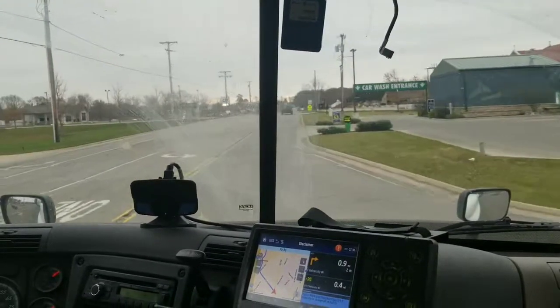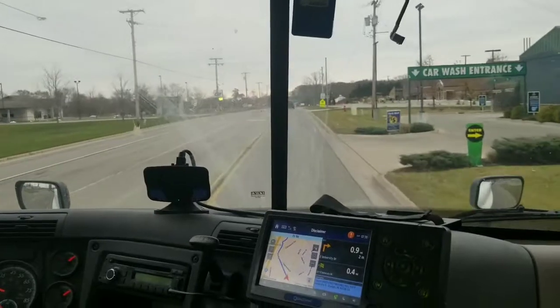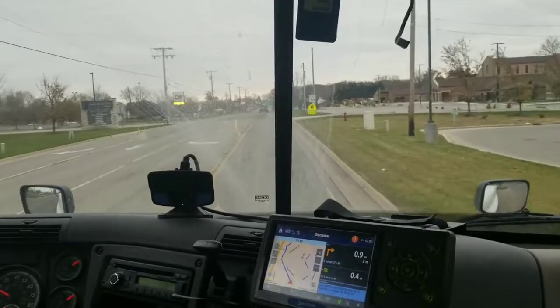Proceed south on Hooper Road in 1 mile. Turn right to East University Drive.